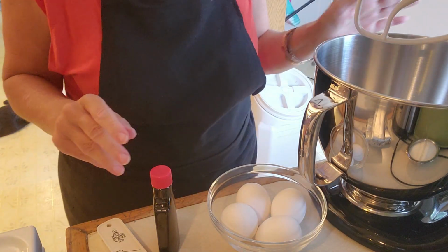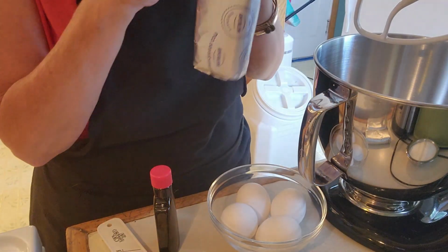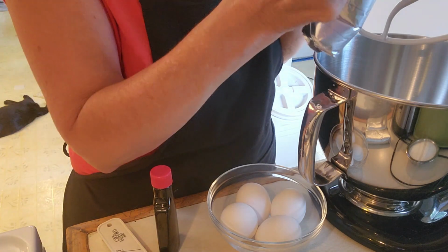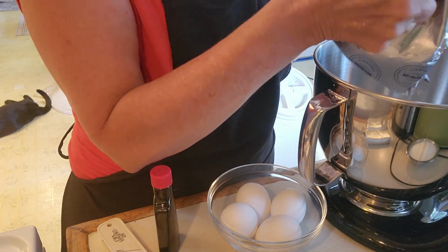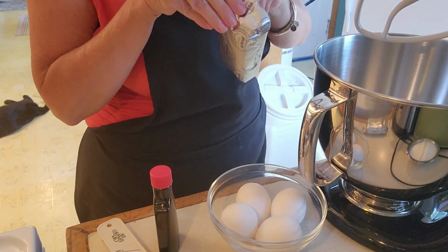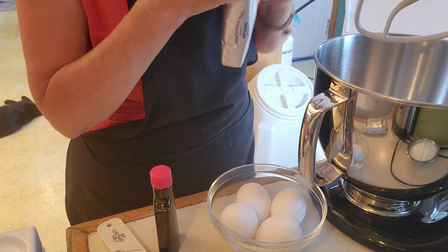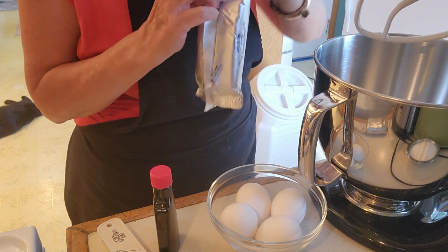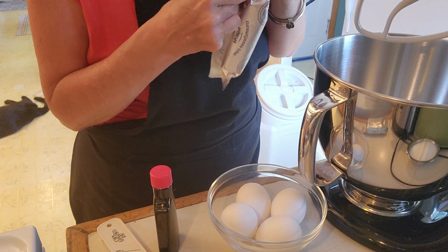And now for the filling. In my standing mixer, I'm going to add 3 8-ounce packages of cream cheese, which has been softened by sitting outside of the refrigerator. If you don't have a standing mixer, obviously you can use a hand mixer in a large mixing bowl. It's important to make sure that you take the cream cheese out of the refrigerator in plenty of time to get softened before you beat it. Otherwise, it'll take a lot longer for you to incorporate it with your other ingredients.